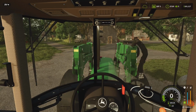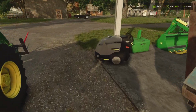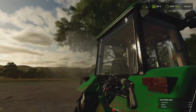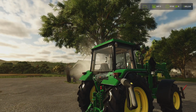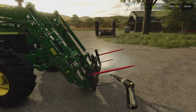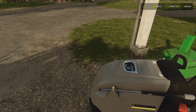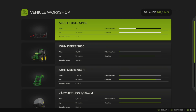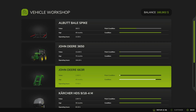Not really that dirty. Do we really need to wash it? Probably not. Spray it off. After 8 o'clock, we can head over to the machinery store and see if they have used equipment, I suppose. Let's maintain it. 212. 38.